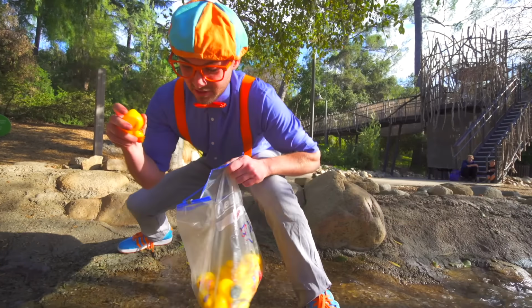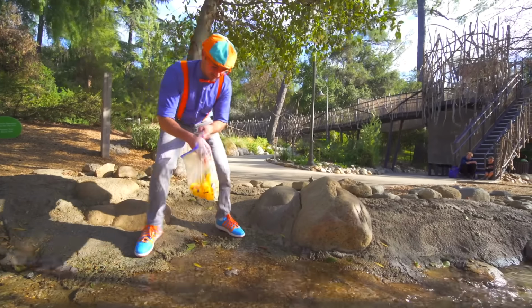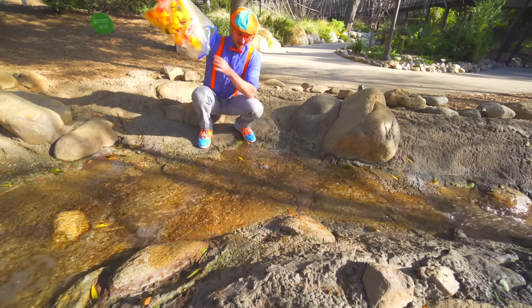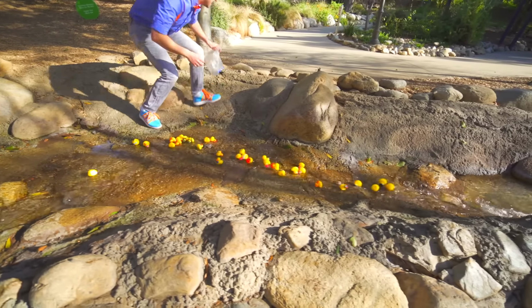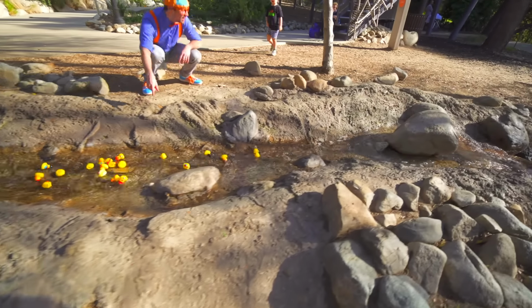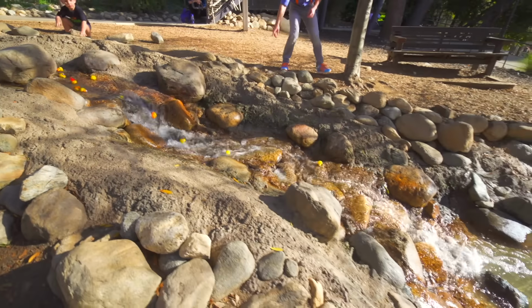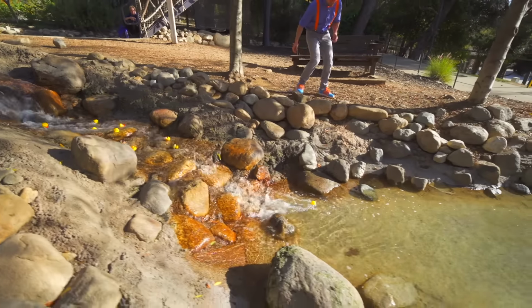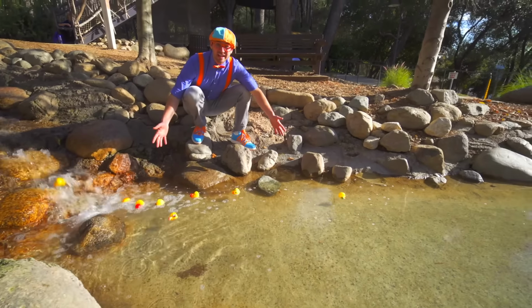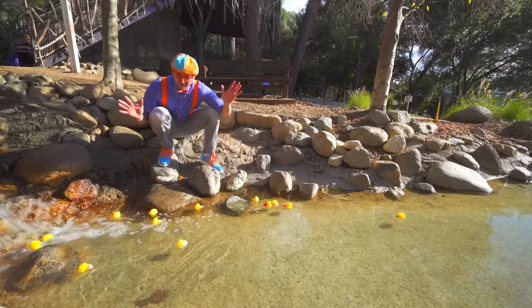Rubber duckies float. So if I put them right here, they'll go all the way down to the bottom. Watch. Ready? 3, 2, 1. Yeah! Look at all the rubber duckies down here. They made it to the bottom from the very tip top. Woohoo!